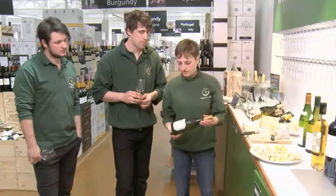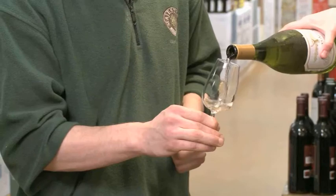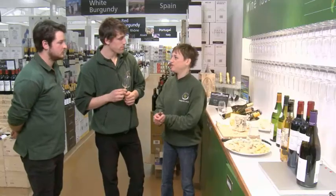Okay, we're going to move on to the Montes Alpha Chardonnay here, Casablanca Valley in Chile. So we get quite a lot of apple on the nose. With the cheddar, for me, that doesn't work quite so well. The cheddar is really quite a rich cheese, and this is quite a rich wine. Yeah. We're going to move on to dessert wine now.